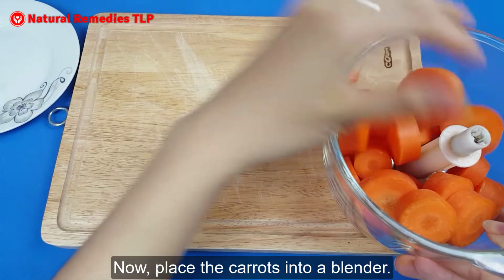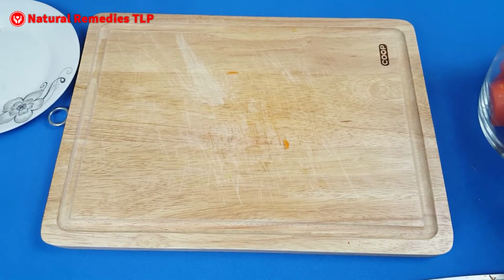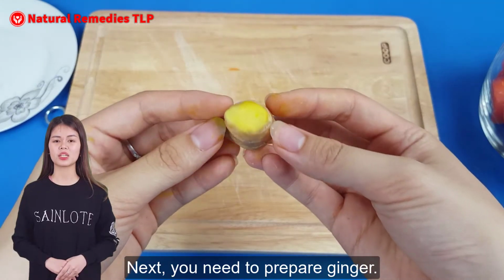Now, place the carrots into a blender. Next, you need to prepare ginger.